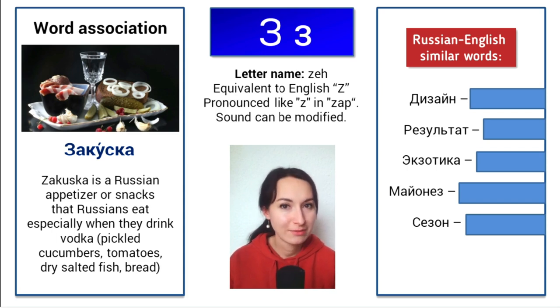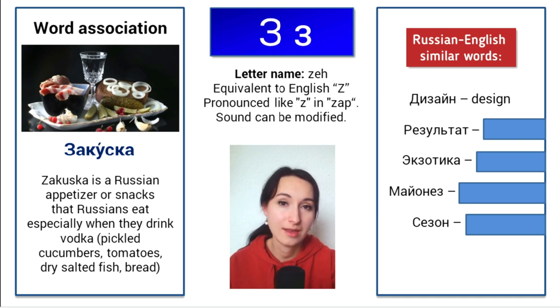And of course, let's have some practice with Russian-English similar words. The first word is design. We already had the word designer, and here it is design. What is it? A design, of course. Next, результат. And in English it will be a result, sure.